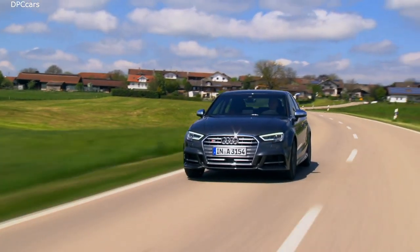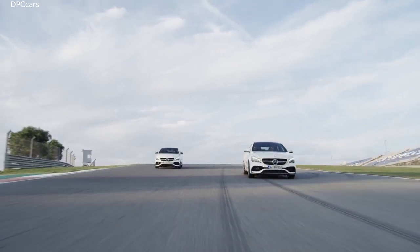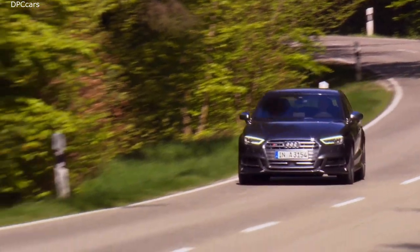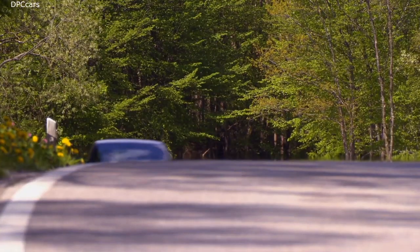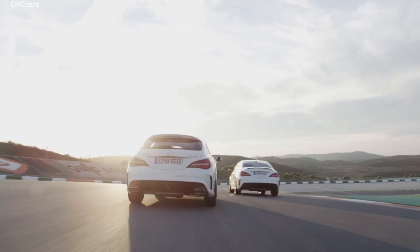The competitors of the i30 Fastback N are, for example, the Audi S3 and the Mercedes-AMG CLA 45. But both are significantly more expensive than the Hyundai. The Audi S3 starts at around 46,000 euros, and for a Mercedes CLA 45 AMG, around 58,000 euros have to be paid. But both the Audi and the Mercedes are offering all-wheel drive and a 7-speed automatic gearbox as standard.